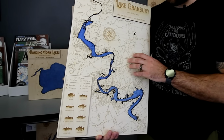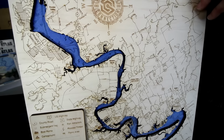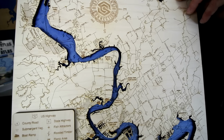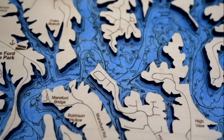The bottom layer of the map is stained blue, with engraved depth contours and lake features. The top layer has all the road details, cities, boat ramps, marinas, campgrounds, parks, and landmarks.